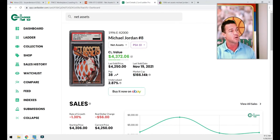The PSA 10, like we talked about, you can see $42.50 last sold. I would say the PSA 10 fits into my low end category, but barely, and I'm not sure the next one doesn't sell for more than $5,000.